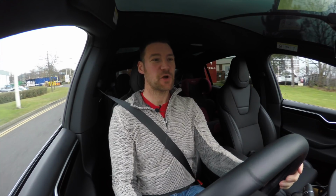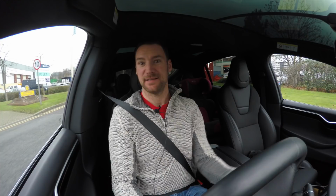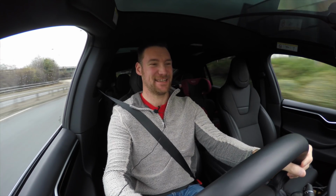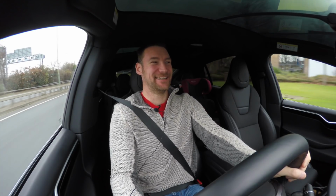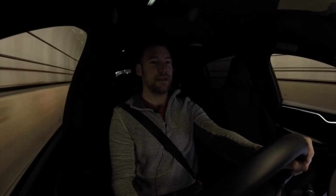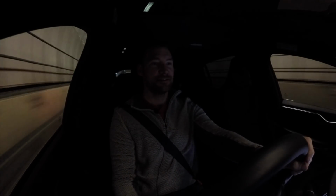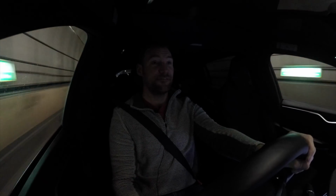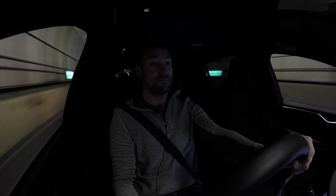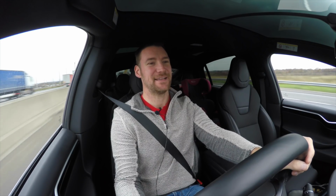Wow. I'm so high. The visibility is fantastic in this car. P100D. Apart from the fact that it is very noticeably higher than a Model S, it basically feels and drives so far in exactly the same way. It's a bit twitchy on the brakes, but it's not too bad.